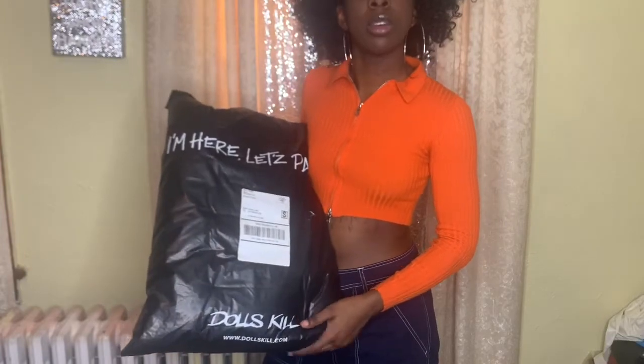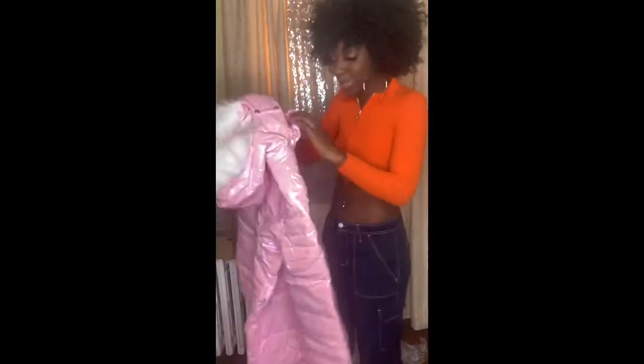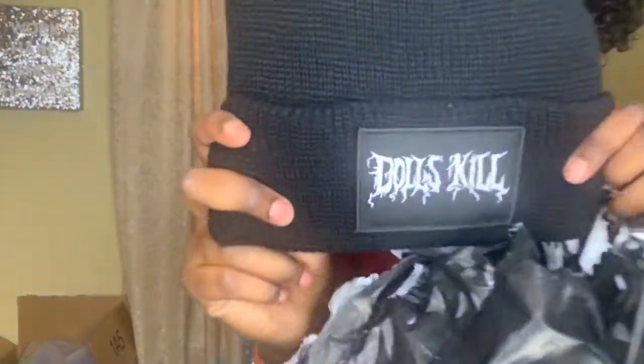Last but not least, the Dolls Kill. It's a coat. Of course it's pink. It has like an iridescent tint to it. From Dolls Kill, you got a free hat for Black Friday. Dolls Kill! That's it.